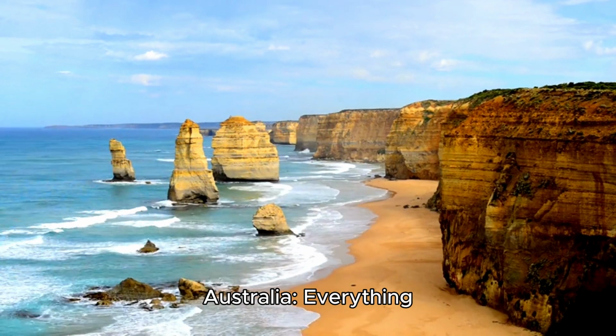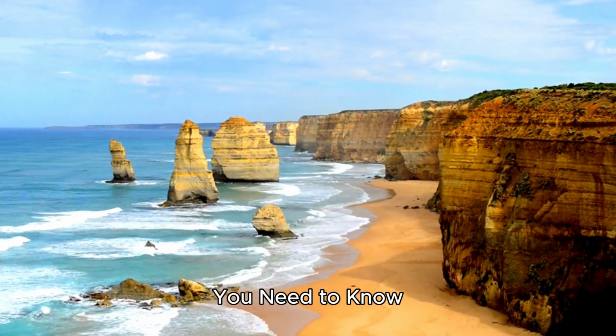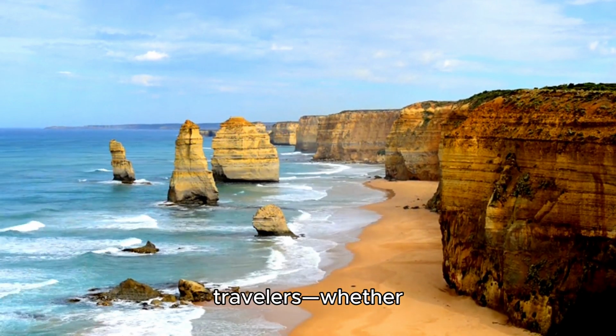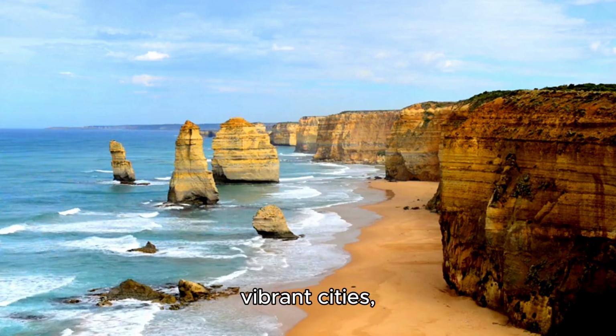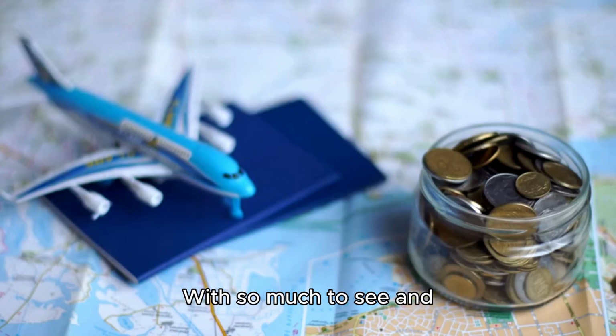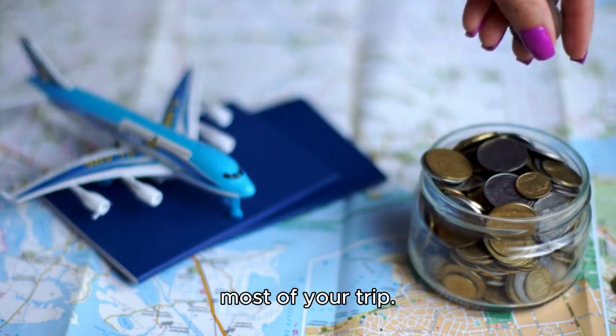Travel Prep Guide for Australia. Everything you need to know. Australia is a dream destination for many travelers, whether you're drawn to its vibrant cities, stunning coastlines, or the incredible wildlife. With so much to see and do, careful planning is essential to make the most of your trip.